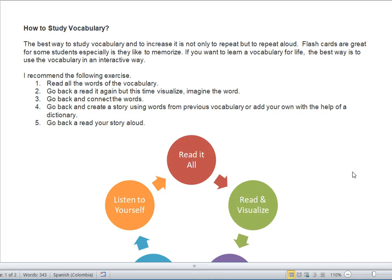So you wonder how to study vocabulary in a way that you can remember it. That's the biggest concern for most people. Well, I got an idea and I want to share it with you. It worked with me and it works with most people. So this is what I have for you.